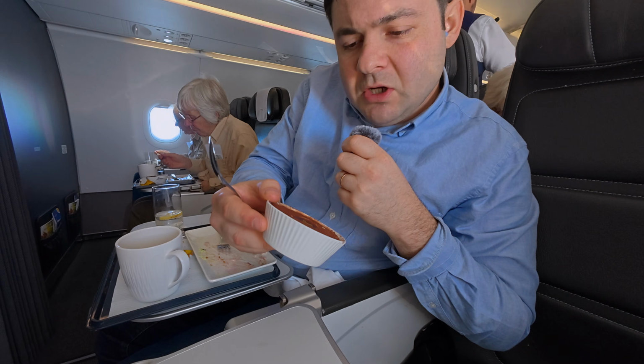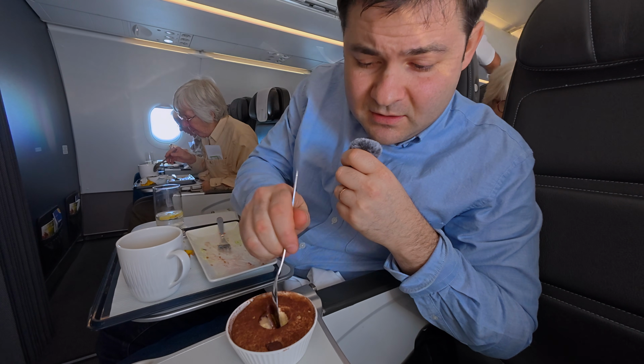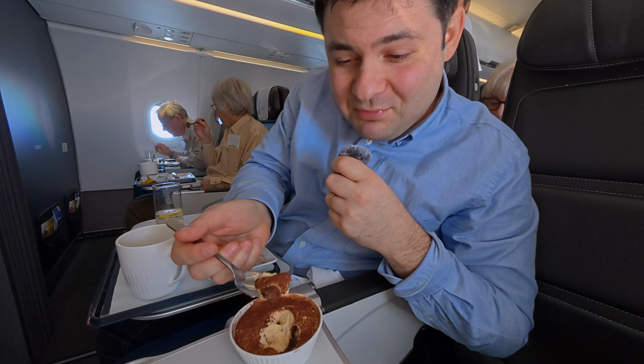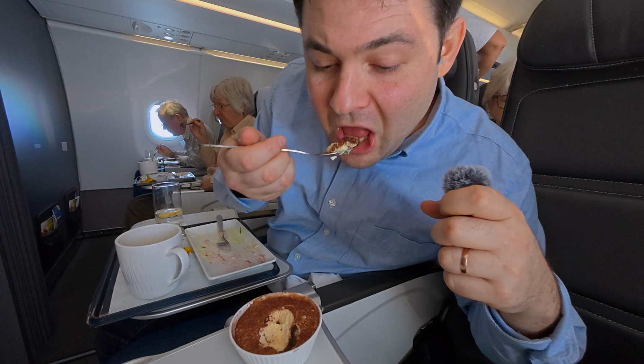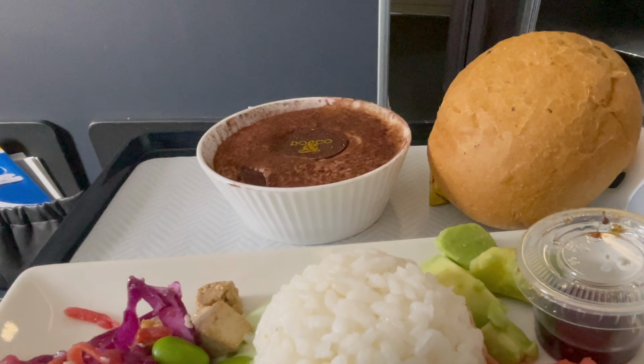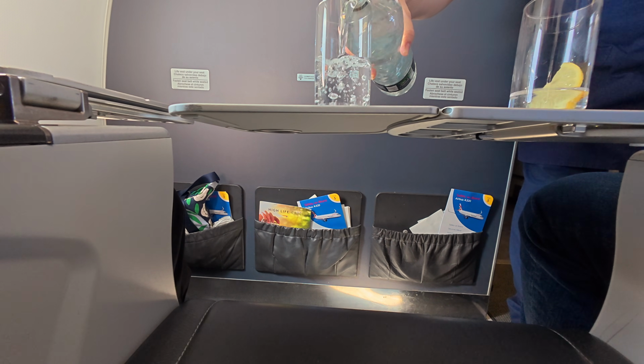It says it's from a company called Doko, I guess. I'm not familiar, but it looks something on par with like a Gucci type brand or something. Let's give it a try. That's quite good. There's chocolate, there's vanilla, it's eggy. So as far as dining goes, it's been surprisingly nice here with BA this morning.